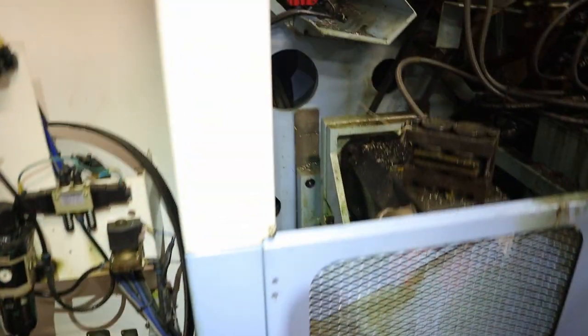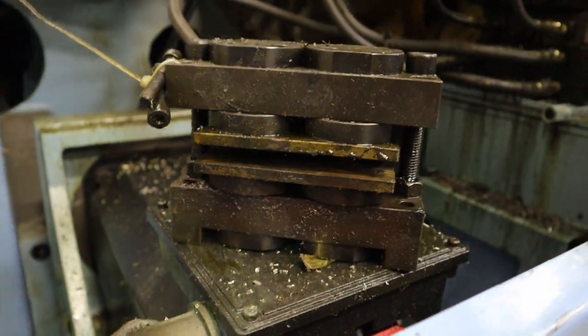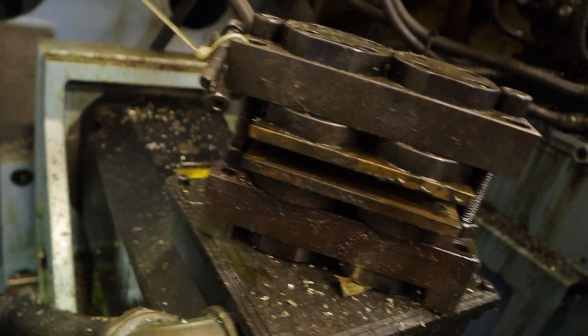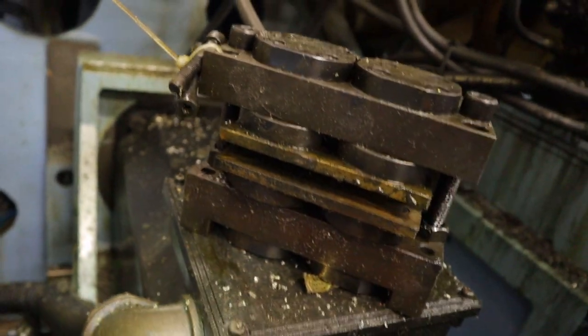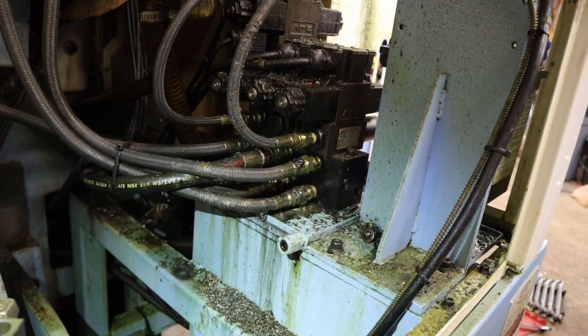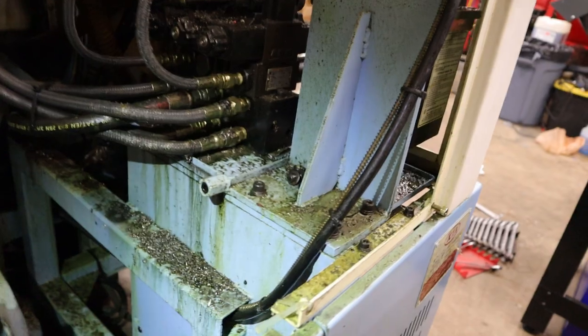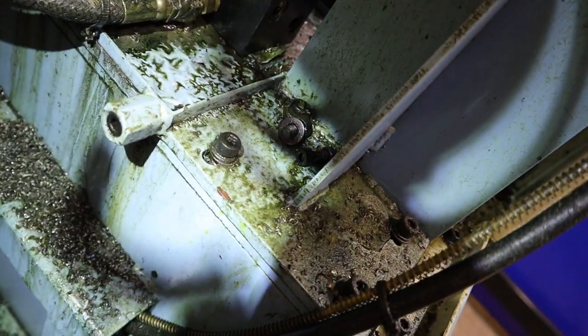Look at this odd thing I found. It looks like a disc brake. They had it zip tied to the cabinet here. And came with some bolts. That's interesting. I wonder where it bolted to. Very interesting, I gotta say. Oh, look, there's some loose hardware right here.